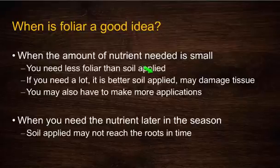So when is foliar going to be a good idea? When the amount of the nutrient needed is small, when you don't need a whole lot added to your soil, when your deficiency in the soil is small, because you need less foliar than soil applied. If you're going to need a lot to make up a deficiency, it's better to apply it, say band it, within the soil, because if you apply too much to the plant tissue, that foliar application, you might damage it.